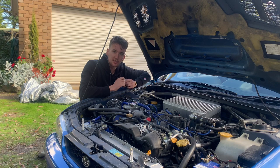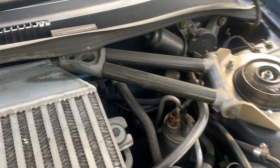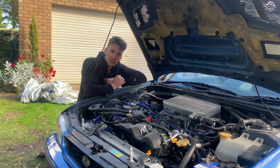It loves the power, it's responsive. It makes 260 kilowatts now as well, and I think that is all the power you need in a four-wheel drive little car like this. Along with that, we have the STI brace bar here, made out of carbon fiber. That's connected to the two shock absorber parts. I did redo the shocks in this car.